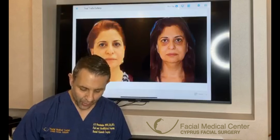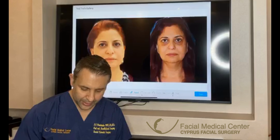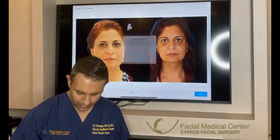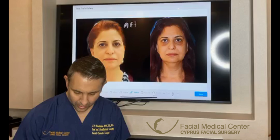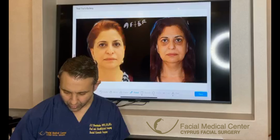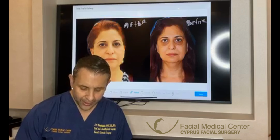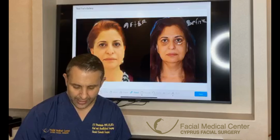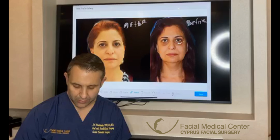So in this patient, we did 3 procedures. Number 1, we did a lift, and on the left here, this is actually before. Sorry, this is the after. And this is the before. What we've done in this patient, we filled in this area with fat, as you can see here. Very nice obliteration of the area of the under-eye circles.